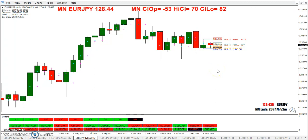Okay, looking at the monthly. Now we're 53 pips below the low. And you can see here, we're almost in the middle. 82 pips off the low, 70 pips off the high.